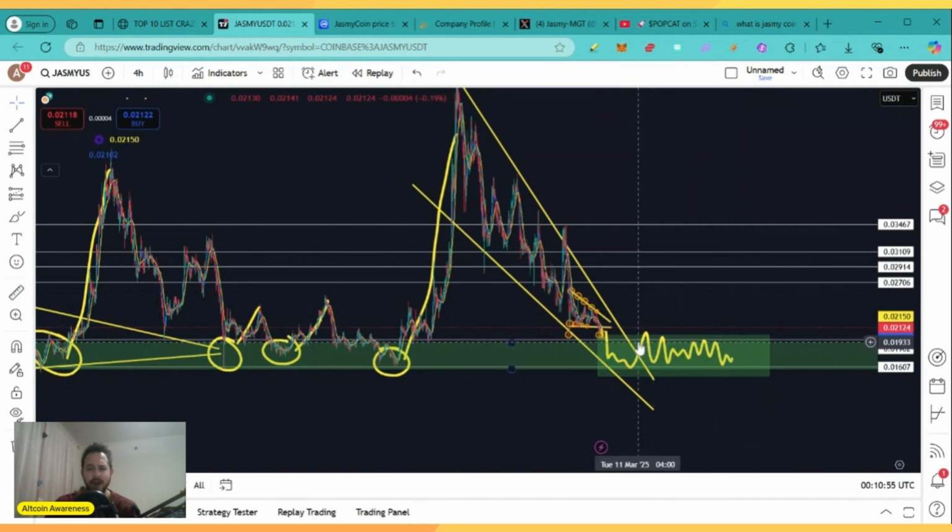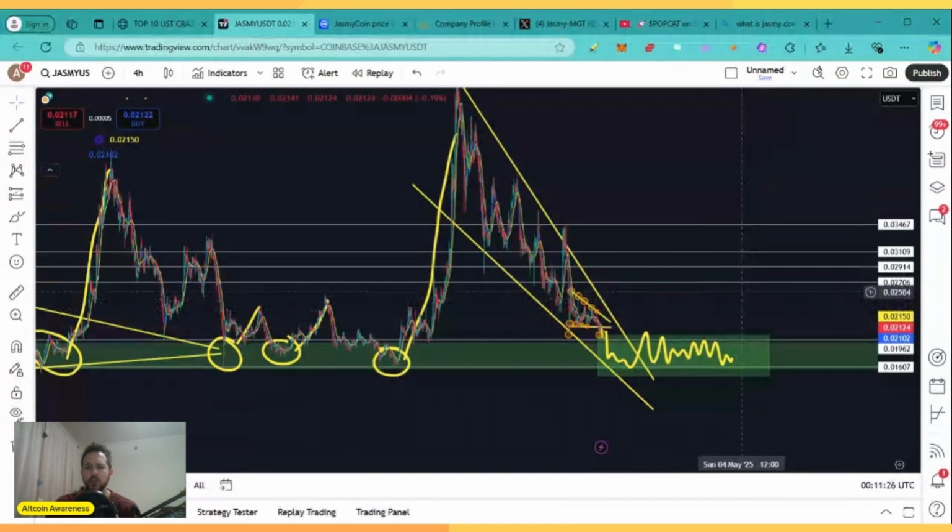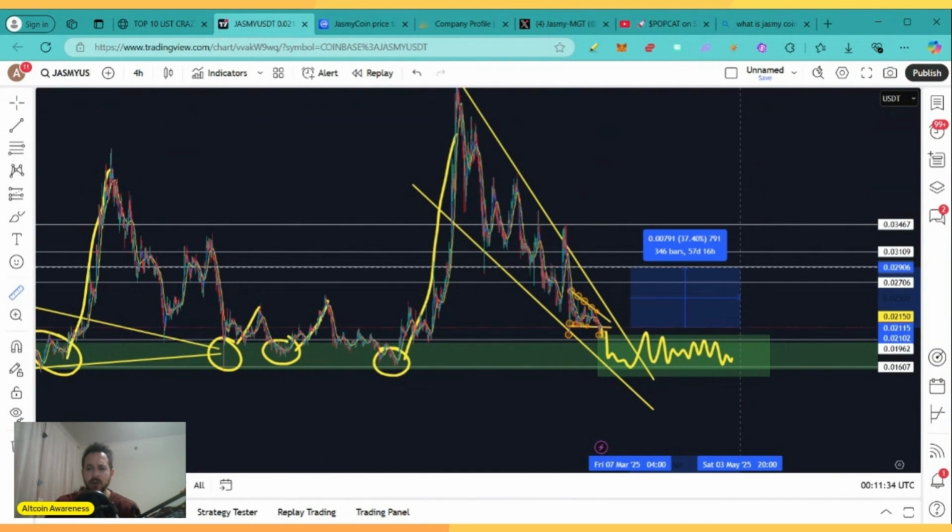If we see a pullback inside this green zone that I have here on the chart, this measured move is going to become even greater. For example, if we start a move in the middle of this range to this first target, that's a 51% move. The next target is located at 0.029. From the current price levels, that's a 37% move. Next target is located at 0.031. 47% move from the current price levels.